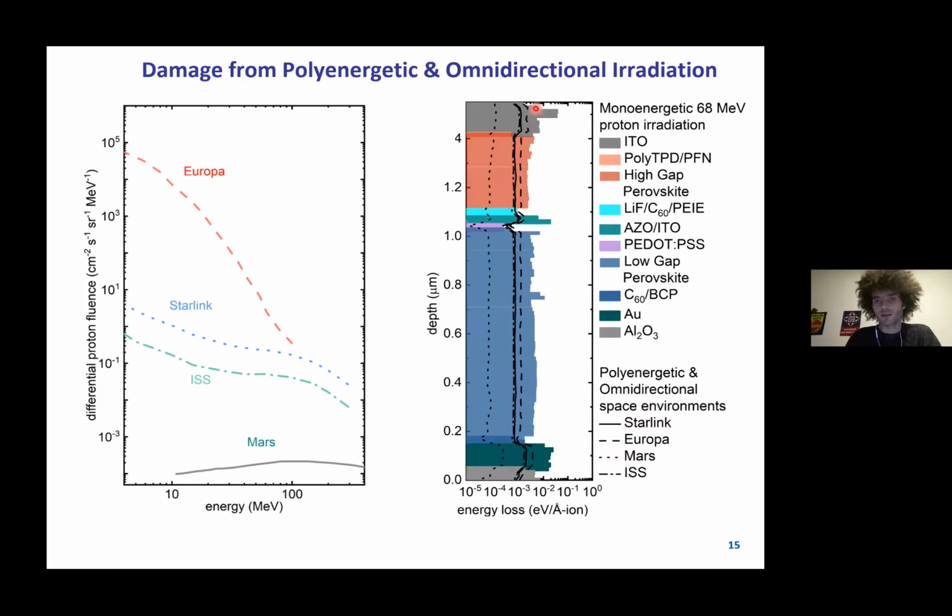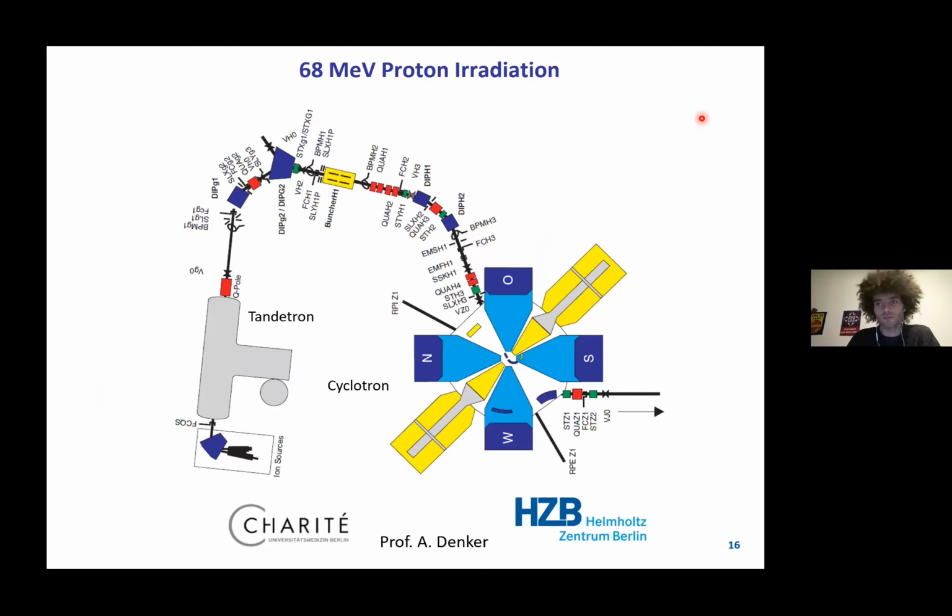And in order to mimic this, you need a very high proton energy, something like 68 MeV, which is what I've been using. And I've been using this from a very high energy proton accelerator at the Helmholtz Center Berlin. This is basically a tandetron cyclotron combination accelerating these protons, and usually it's used for eye tumor therapy.